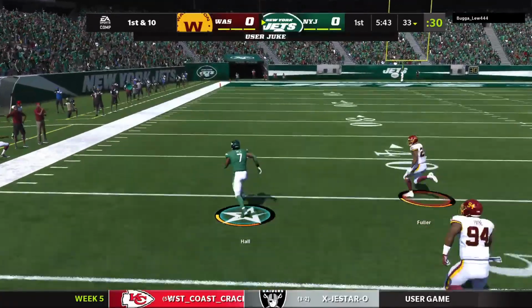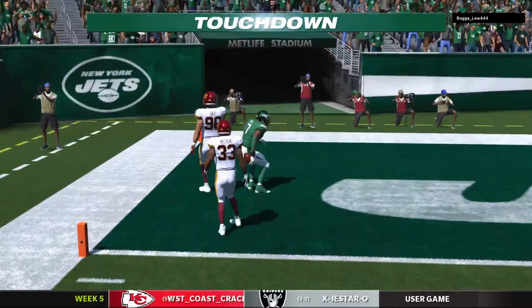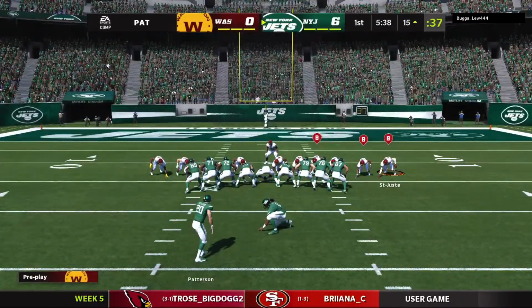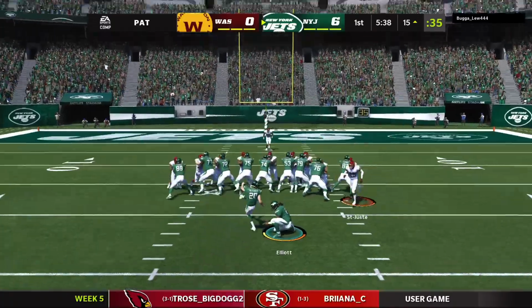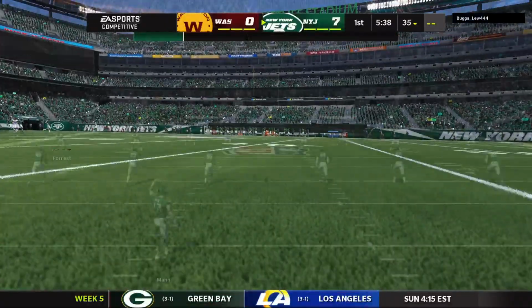Oh, nice move. And some room to work. The 20. And all the way in. Touchdown, New York. A great effort there. His 3rd touchdown now on the year. And the Jets have taken a first quarter lead. Extra point by Patterson, up and good. It's now a 7-0 game.